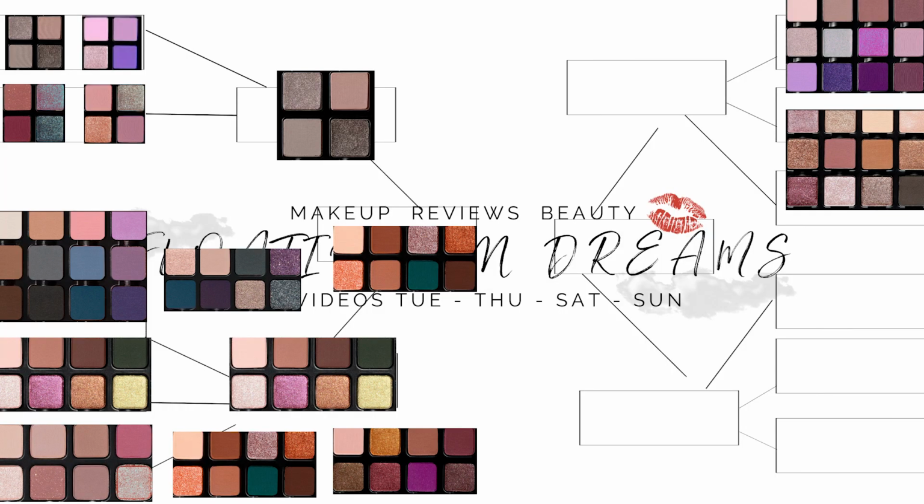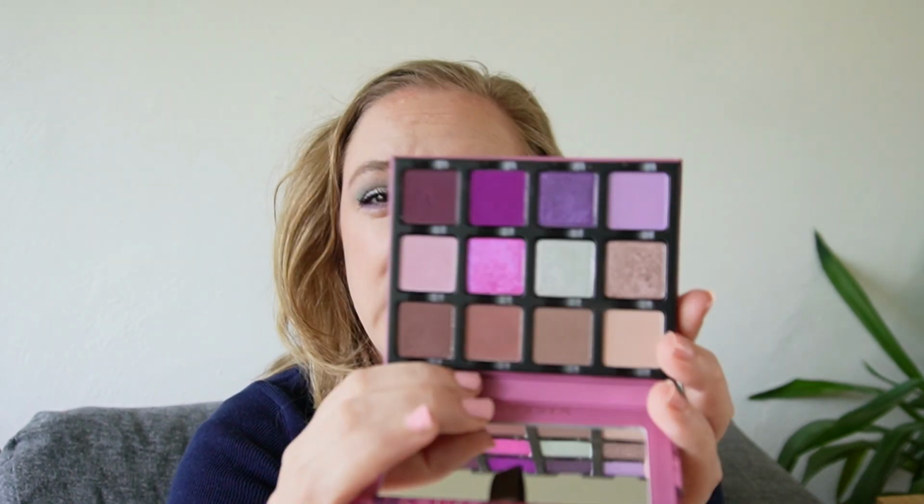And then Viseart also has a line with these larger palettes. And these are the first two I have, the Violette Étendue and the Cashmere. These are some of my all-time favorite palettes. The Violette Étendue is my favorite purple color story. The reason why I like it is because you get neutrals, but the neutrals have a purple undertone.